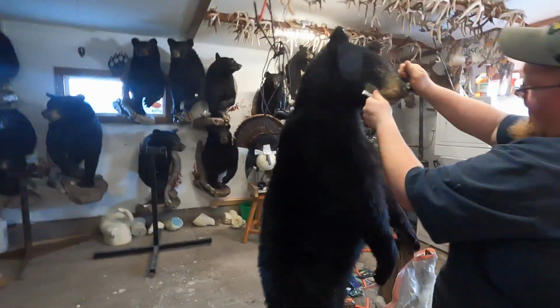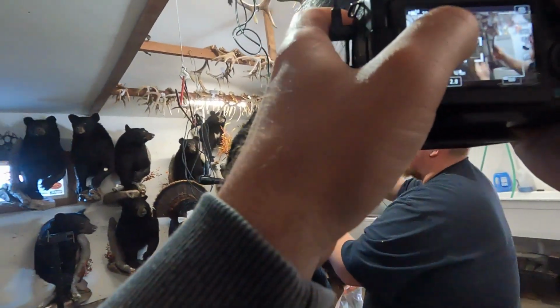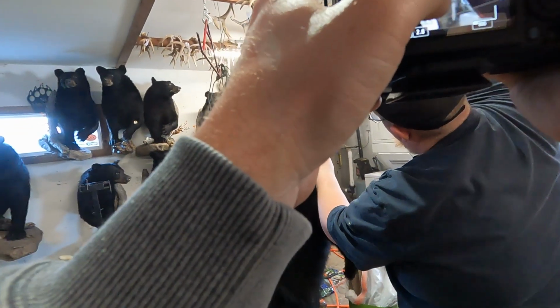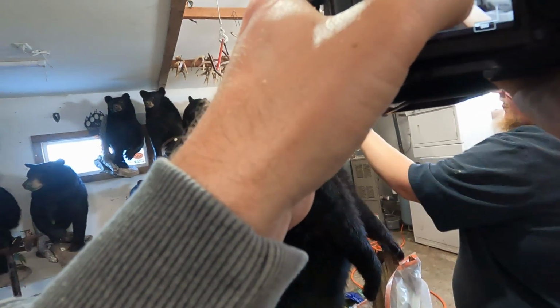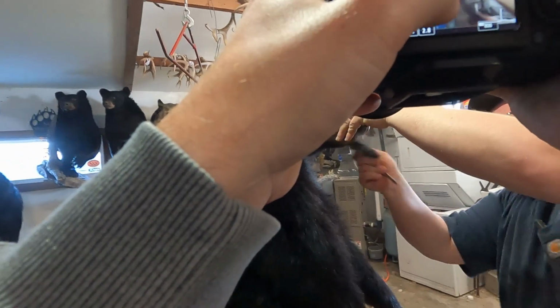So what's the point of this here? Just fluffing that hair. The hair stood back. It's kind of matted down and it dries that way, so you get it nice and fluffy. It's soft now, and it just cleans it. It gets any glue or clay that is dried to it.